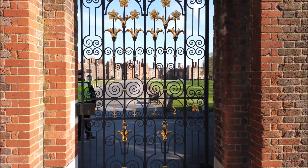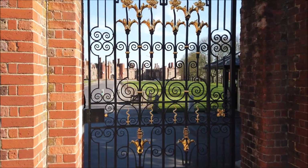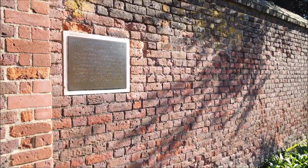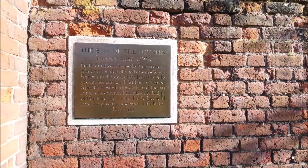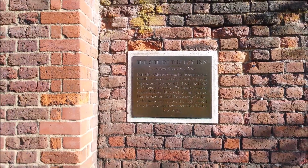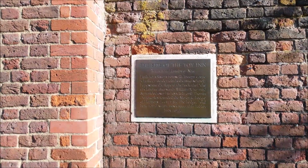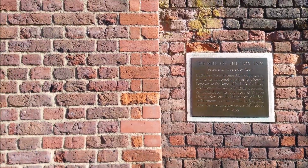And actually in the winter, I'm just remembering as I look ahead, in the winter there's actually a Hampton Court ice skating rink, which is really nice. It's very atmospheric. It says here this is the site of the Toy Inn, an ancient hostelry of note, built for Oliver Cromwell's troops in around 1650, rebuilt about 1700, demolished 1840, all sorts.